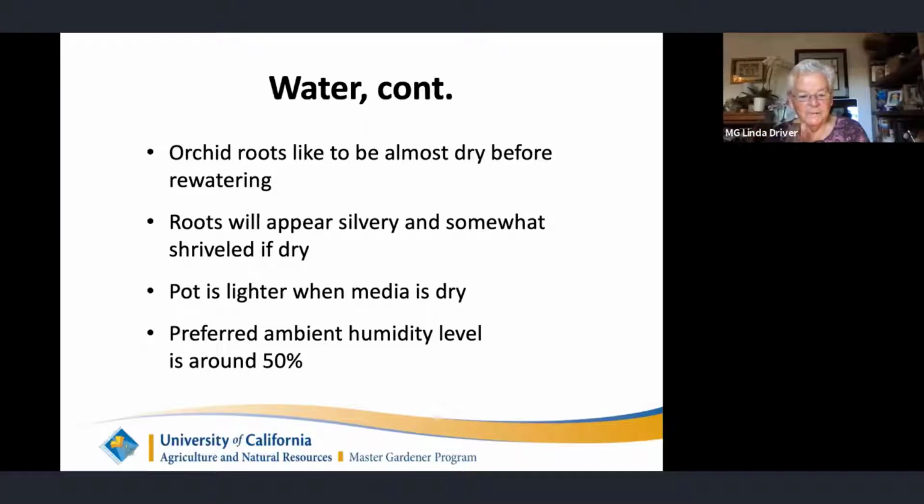Yeah, okay, makes sense. And humidity around 50%, which we never, I think, well, maybe during rain, which I understand that rain does happen, and I'm really hoping that it returns to Central California at some point in time. But most of the time, our humidity level is not that much. That's why putting it on some gravel and adding some water to it is a great idea for taking care of your orchids.